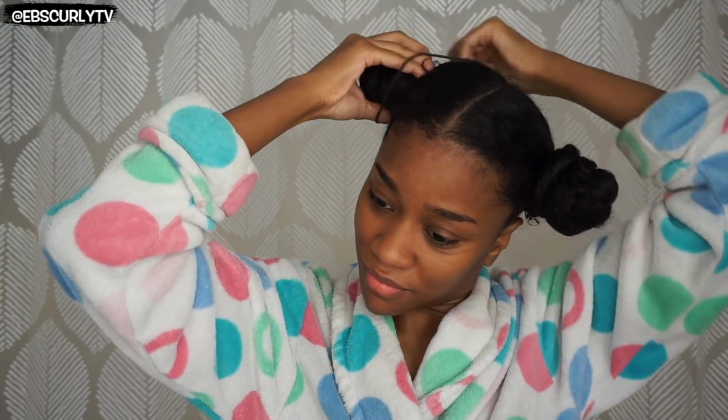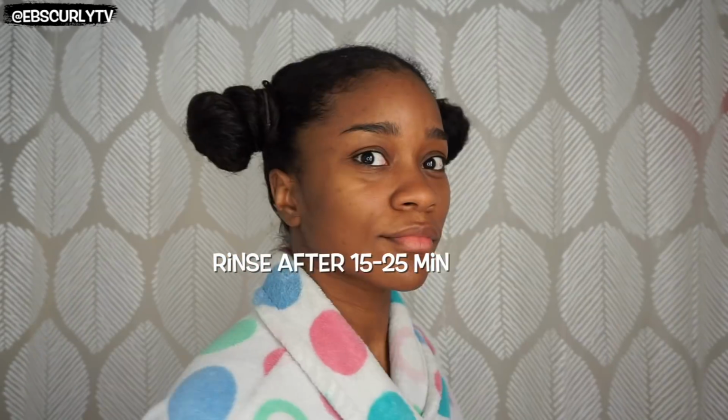And I must say that the co-wash and the deep conditioner deliver on all fronts. I'm not even joking, y'all. My hair was so soft after using those products.